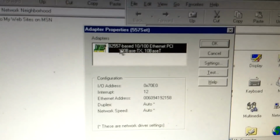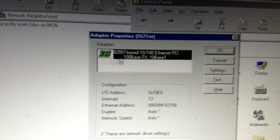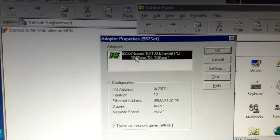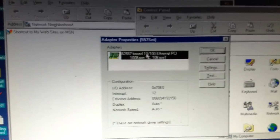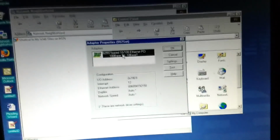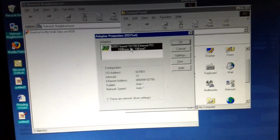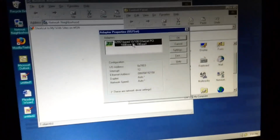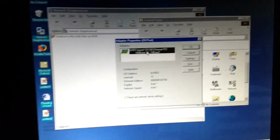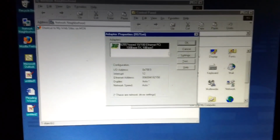Intel 82557 base 10100 Ethernet PCI 100 base TX 10 base T. That's not correct because it's not an Intel 82557. It's an Intel Pro 100B, which maybe is an 82557, but I recall when I installed the driver, in addition to Pro 100B, another one of the driver options was Intel 82557, and I installed that and it didn't work, and when I installed Pro 100B it did work, so maybe a Pro 100B is an 82557, maybe it isn't, I don't know.